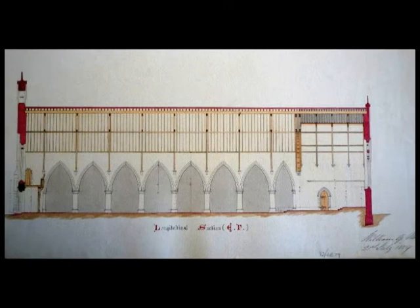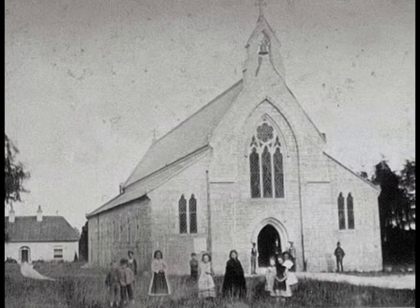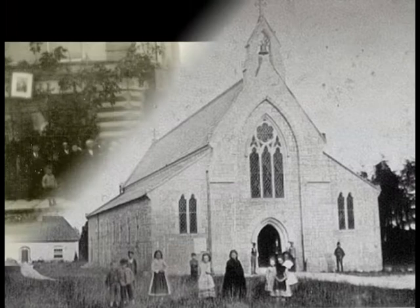The first architect was Richard Pierce, who had been influenced by his boss, Augustus Pugin. However, he died during construction, and the second architect was William George Murray, who completed the building. Notice the belfry, the diamond-paned glass in the windows, and the single-storey curate's house to the rear.